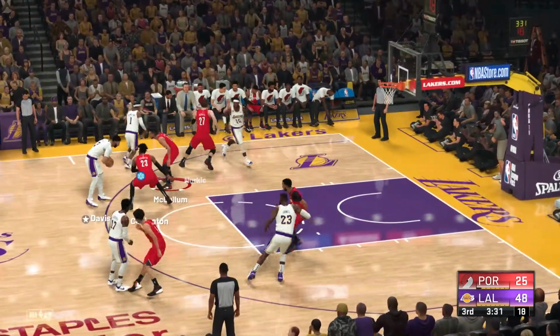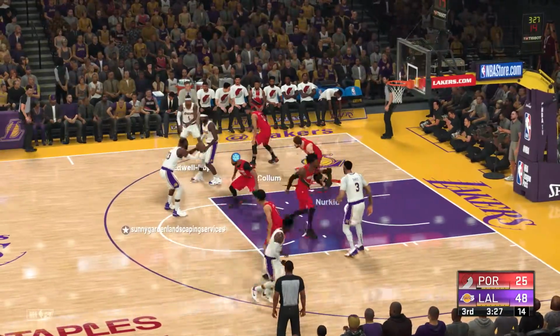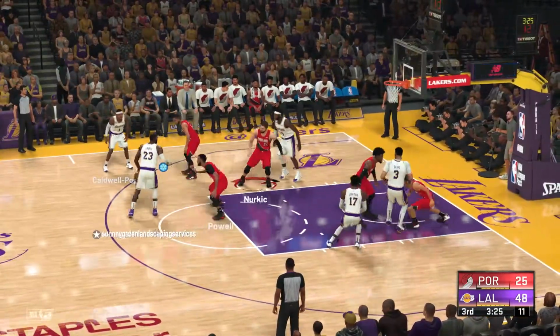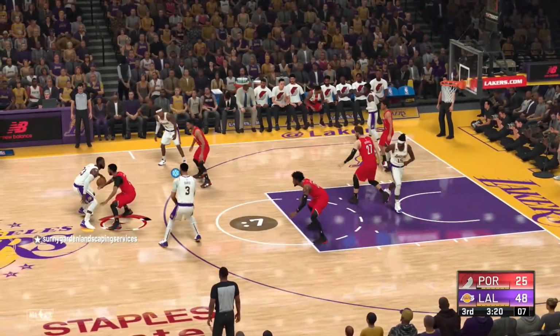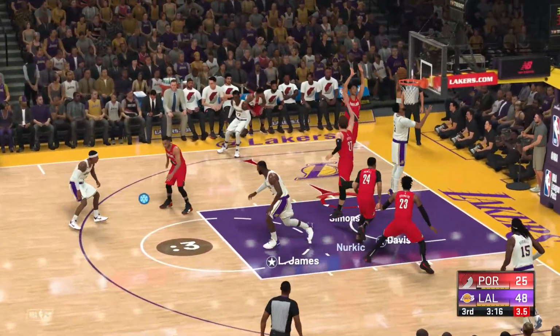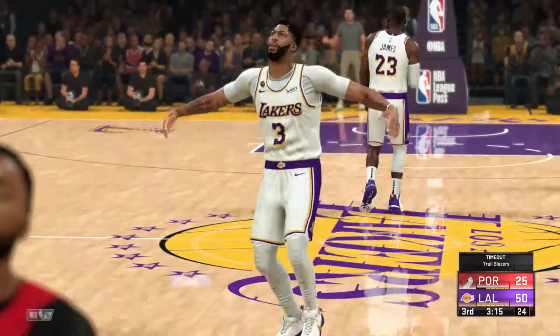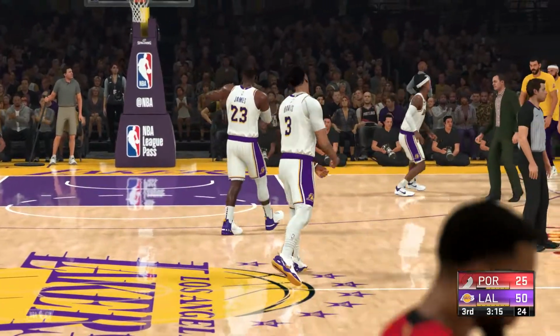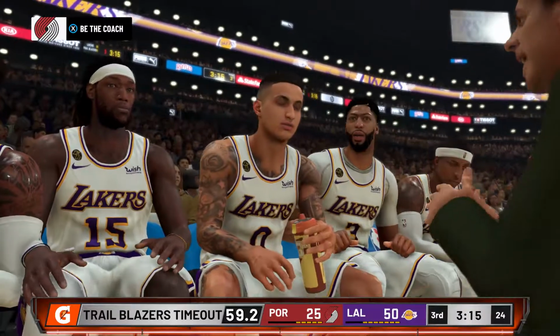Right around a minute and a half played here in the third quarter. Pass to James. Six to shoot. Now here's Davis, and Davis throws it down. Good positioning that time from AD. Working the pick and roll beautifully. Time called here. The Blazers decide to talk it over.